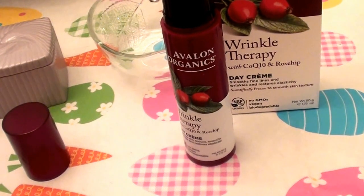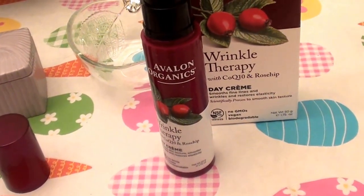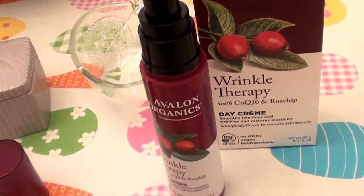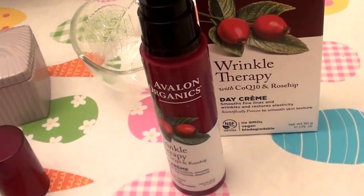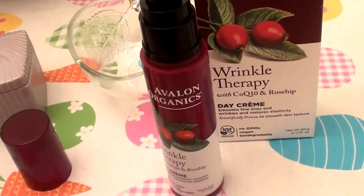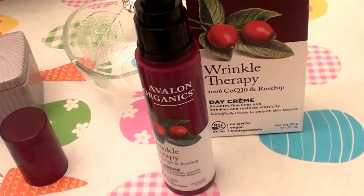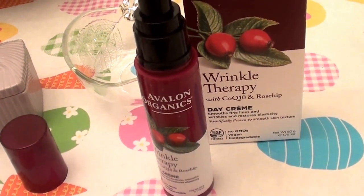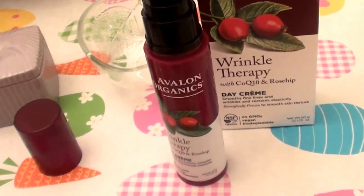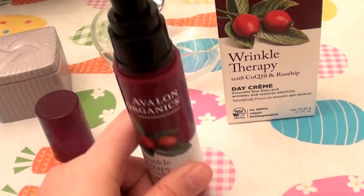It works really well as a day cream. It works absolutely well underneath makeup, underneath cosmetics. Now, when I say makeup, I wear very light makeup every day. I love heavy makeup and heavy made-up looks, however I don't get around to doing that often, unless I have a ball to go to, a high-function event, or some big important meeting. So on day-to-day, this works well underneath my makeup.